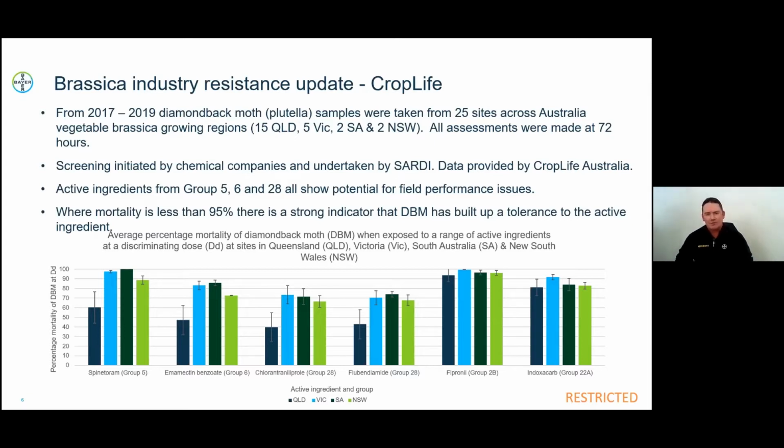And I know Zara will talk more specifically about this a little bit later on, but we have seen the percentage mortality against groups 5, 6 and 28 a lot lower than we would expect, and particularly at the time that these products were registered, it is a long way back to where we would like them to be. So for Queensland, I guess they're at the forefront of managing this pest, and hence they're coming up with some specific strategies for their specific regions.